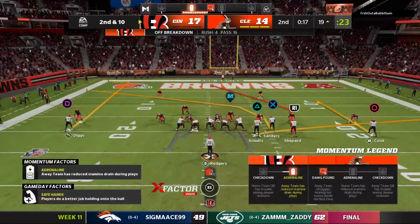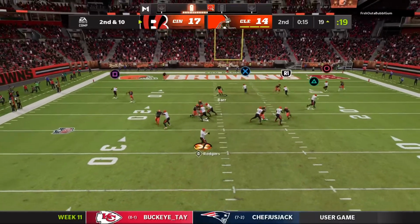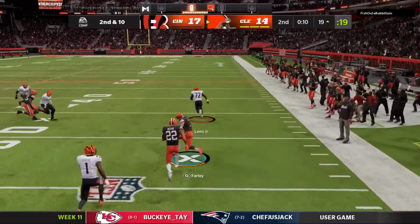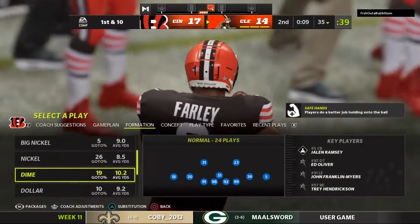2nd and 10. Again, they'll throw with Rodgers. Looking for Diggs, and it's intercepted. Picked off by Caleb Farley. And the Browns are going to have the football here at their own 35-yard line.